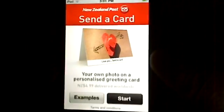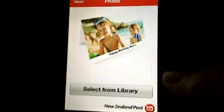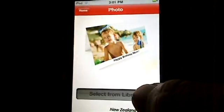Tom, what's going on the iPhone, iPod Touch? I've got one called NZ Post Send a Card. This is a really cool interactive postcard service from NZ Post, and pretty much what it is, it's personalised postcards. So say you're on holiday, and you've just taken this amazing photo of you and your partner, or you and some friends, and you want to send it to a family member back at home, or to a friend, and say, hey, check out what I'm doing. Yeah. You can instantly do it.